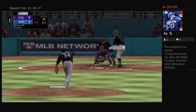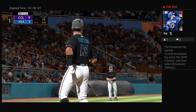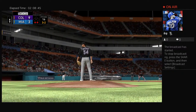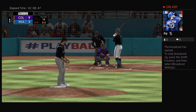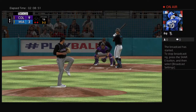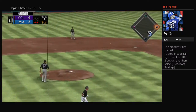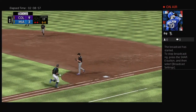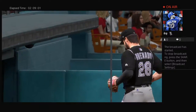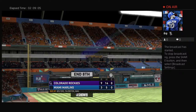The 3-1. Ground ball foul down the left side. Now the 3-2 pitch. Weakly hit to third. And 8 innings have come and gone now as the inning is over. 1, 2, 3 go the Marlins. Still way back. It's 9-3.